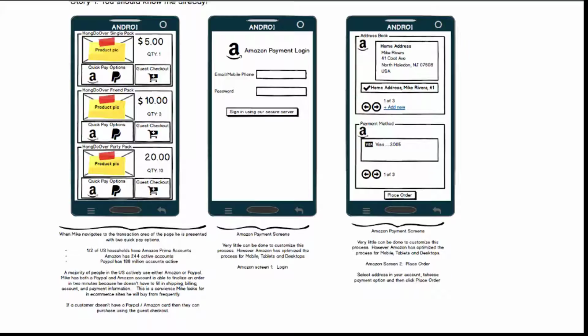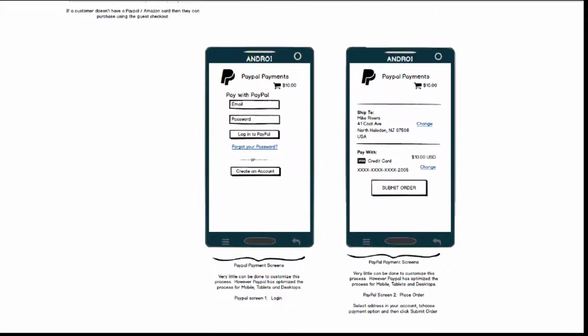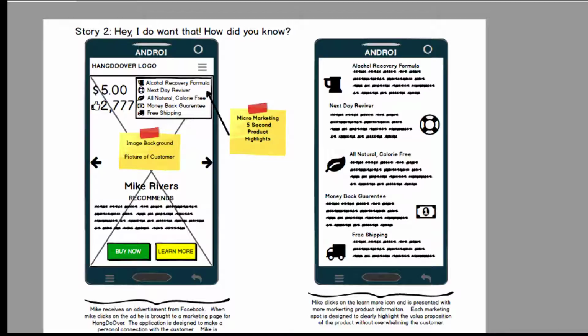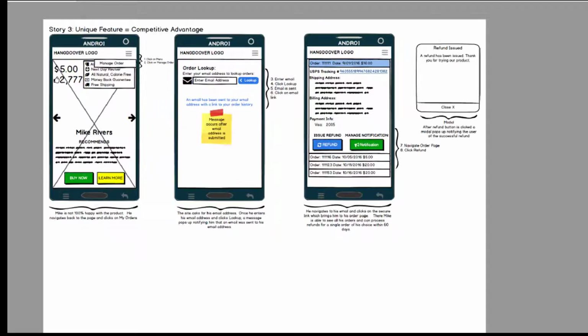For our mock-ups, we tried to simplify the payment transaction, and we utilized Amazon and PayPal, which many users in the US have. The two options were Amazon and PayPal, which use their standard payment gateways to pay for the product. Most US customers have these two accounts. For the homepage, we made it very engaging. The background includes a picture of the customer with a short testimony recommending the product. Another unique feature of the site was the notification feature, which allowed the customer to set the order to automatically notify them of every step of the order process.